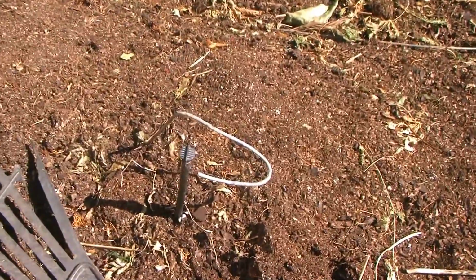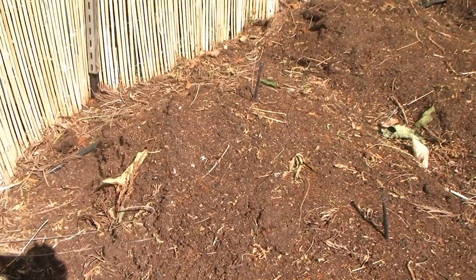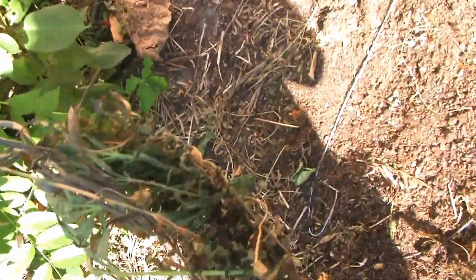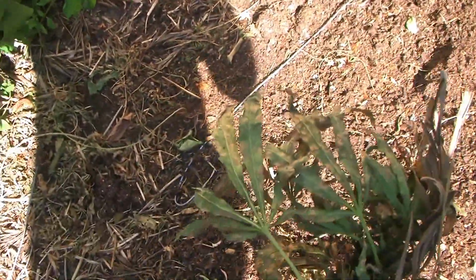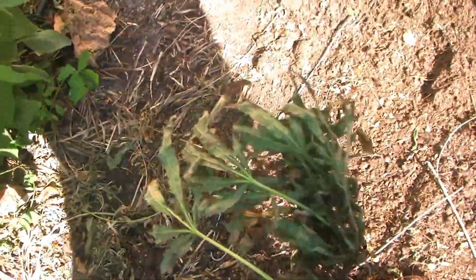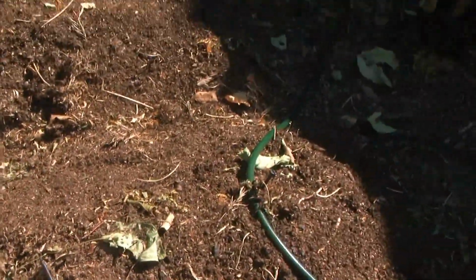You had little sprinklers. It's fairly well organised, I guess. There's a bit more. There you go. Can you tell what that is? Yep. One thing you don't want to grow, folks.